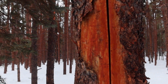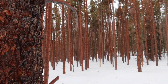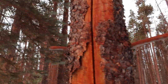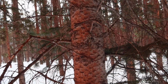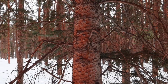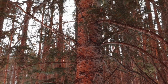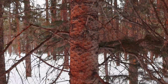Okay, look at this one. You see how red it is? It's everywhere. They're all red. And then it stops. It's only in this area. And I can't imagine that somebody sprayed them. You know what I'm thinking? You know what it might be? It might be because there was a fire that came through here. Is that stuff that they spray out of the helicopters and stuff? They dump on the forest? Is that red? I don't know. You see how it's on one side of the tree and not on the other?